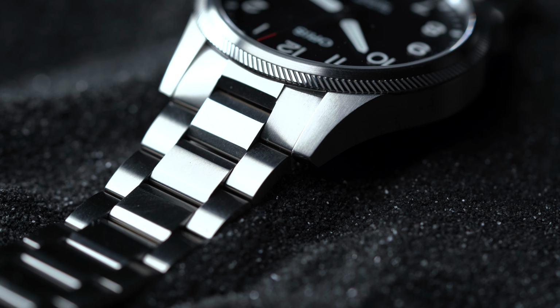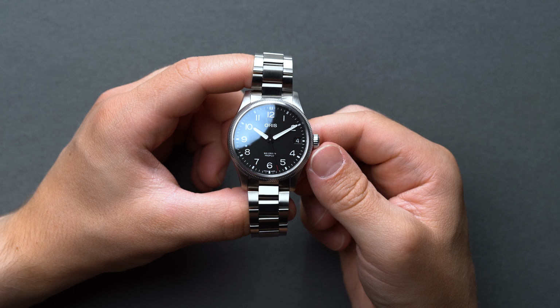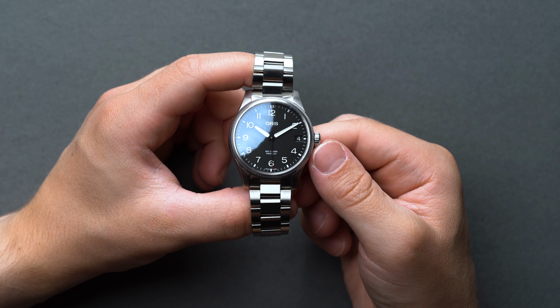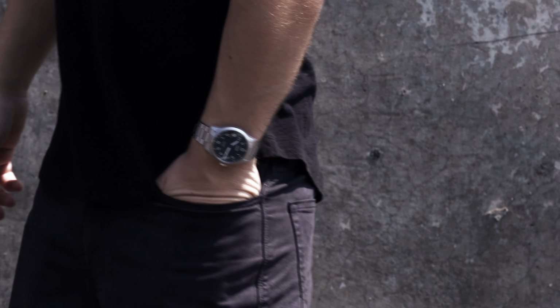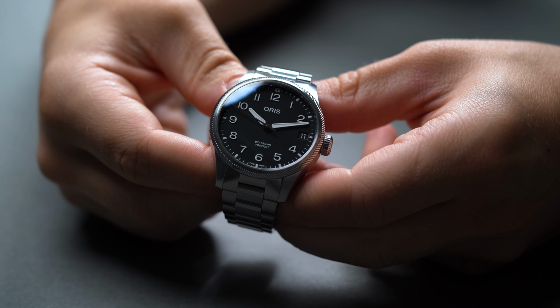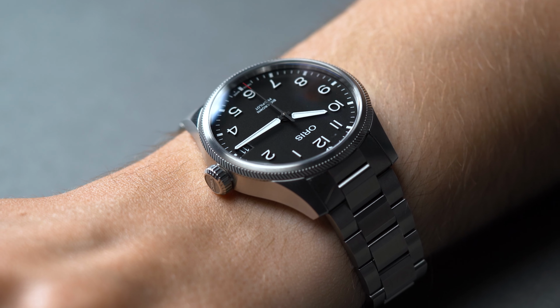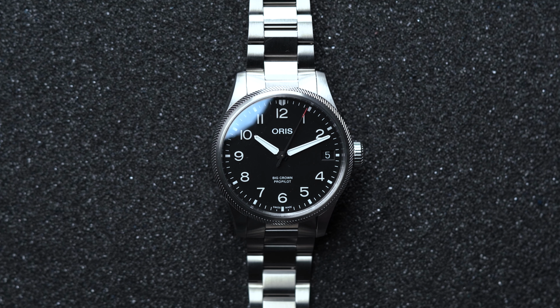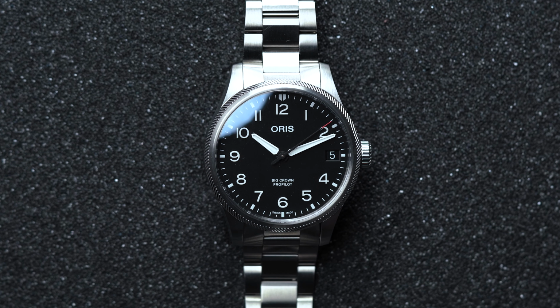What does it mean to be independent, and why is this important in the context of Oris and the Big Crown ProPilot Big Date? Take any other industry, fashion, automotive, etc. The bigger a company gets, the more people are involved and the more processes are automated. And often, not always, but often, this moves companies further and further away from their initial vision as leadership also expands or changes. Luckily, after Oris became independent for the second time, we saw a resurgence and a fresh design language that would eventually lead to the revamped Big Crown, first introduced at the cusp of the Second Great War. Let's begin with taking a closer look at the case.